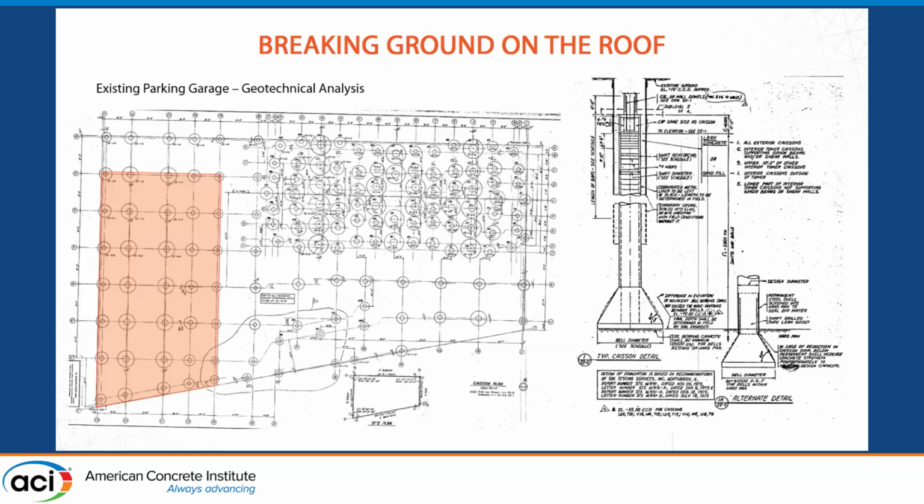We had the original drawings, which was fantastic. This is the foundation plan. It's all belled caissons that either bear on the hard pan clay or are embedded into it.